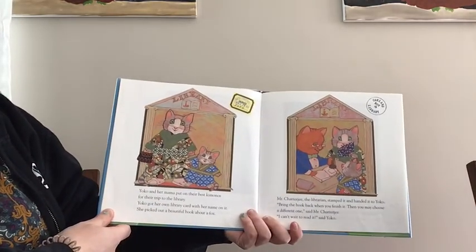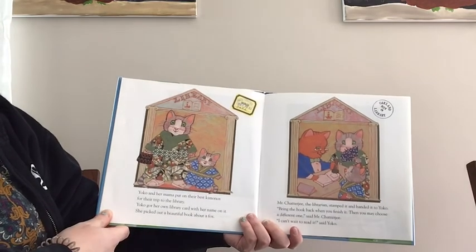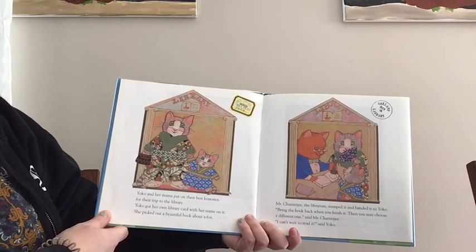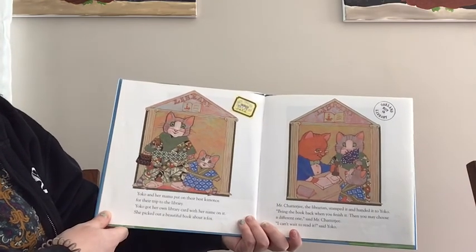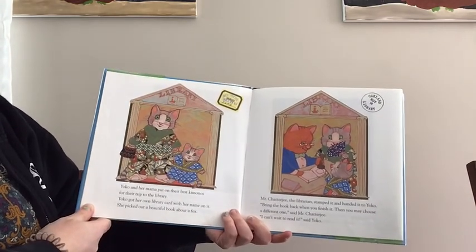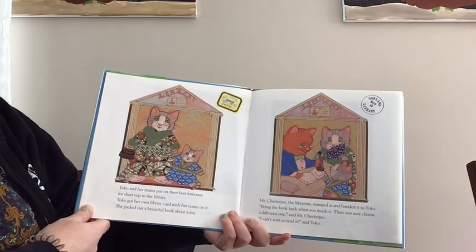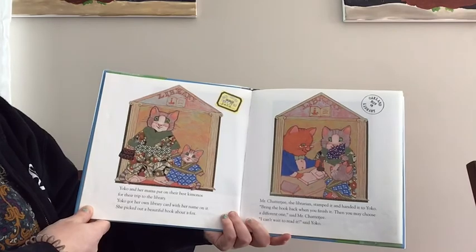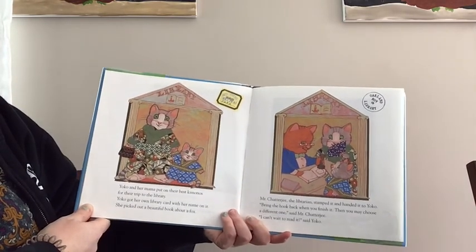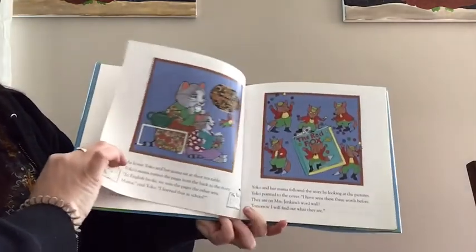Yoko and her mama put on their best kimonos for their trip to the library. Yoko got her own library card with her name on it. She picked out a beautiful book about a fox. Mr. Chatterjee, the librarian, stamped it and handed it to Yoko. "Bring the book back when you finish it. Then you may choose a different one," said Mr. Chatterjee. "I can't wait to read it," said Yoko.